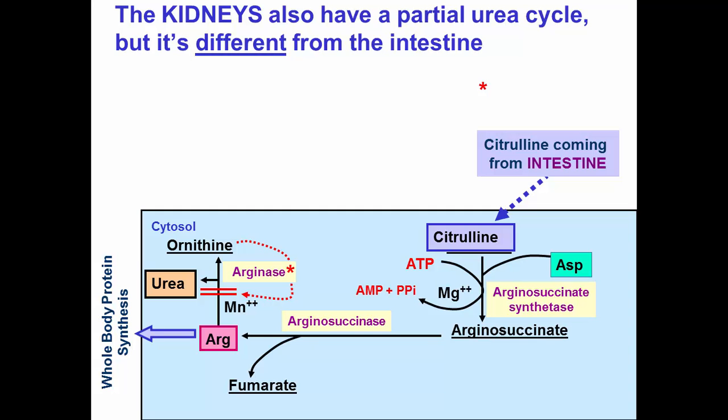Okay, any other questions about the fact that neither of these tissues, the intestine and kidney, have the full urea cycle? They've got partial enzymes. Neither of them produces urea, just so you keep very clear: the liver is where urea is synthesized. Are there any other questions before we finish with the intestine? Then I'll let you break and we'll start with the muscle. Any other questions? Okay, take a break, go get some oxygen.